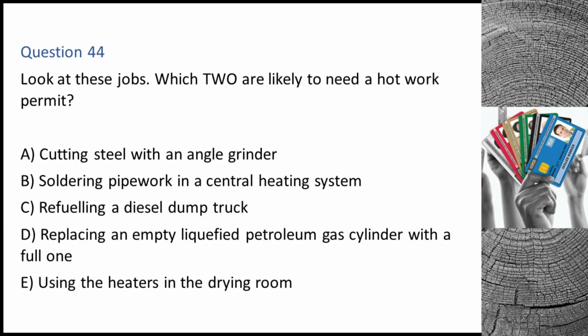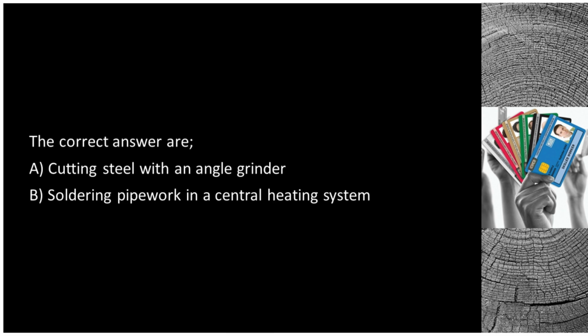Question 44. Look at these jobs. Which 2 are likely to need a hot work permit? A. Cutting steel with an angle grinder. B. Soldering pipe work in a central heating system. C. Refueling a diesel dump truck. D. Replacing an empty liquefied petroleum gas cylinder with a full one. E. Using the heaters in the drying room. The correct answers are A. Cutting steel with an angle grinder. B. Soldering pipe work in a central heating system.